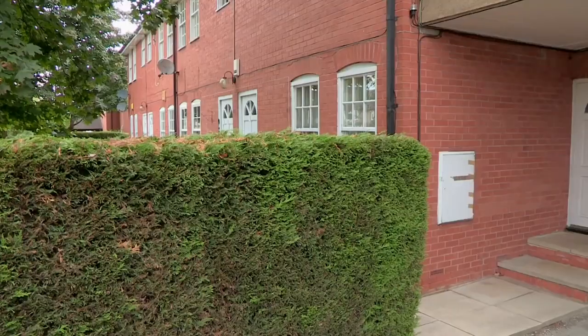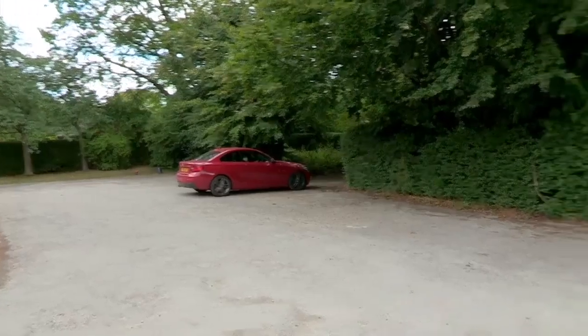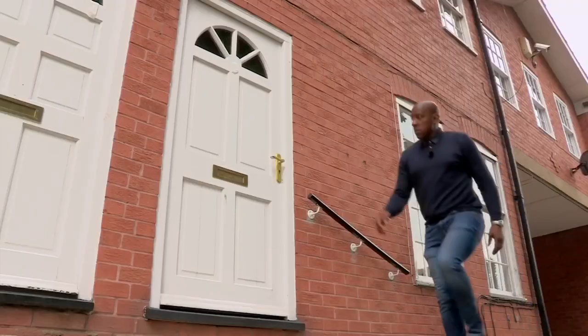Well, that hedge might look quite intimidating, but it does provide a bit of privacy from the main road and conceals some useful parking. Always handy. Time to check out inside.